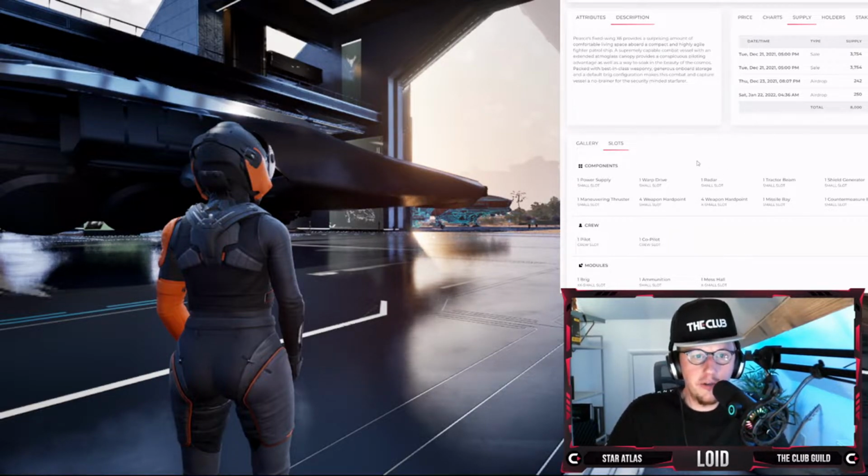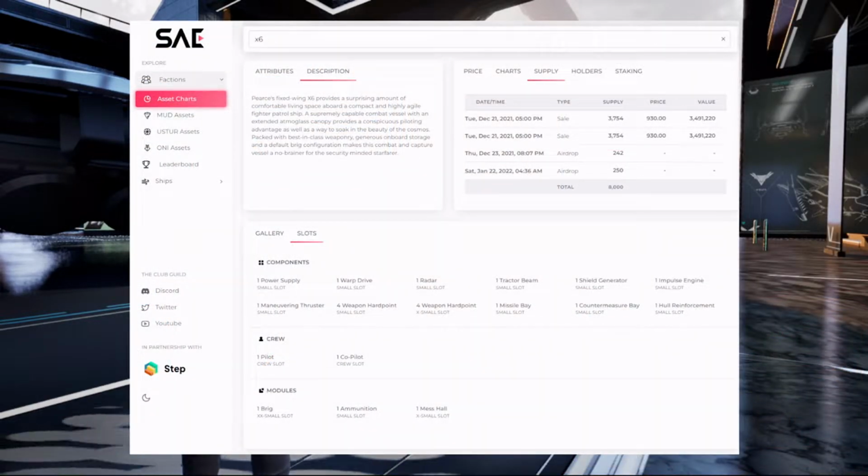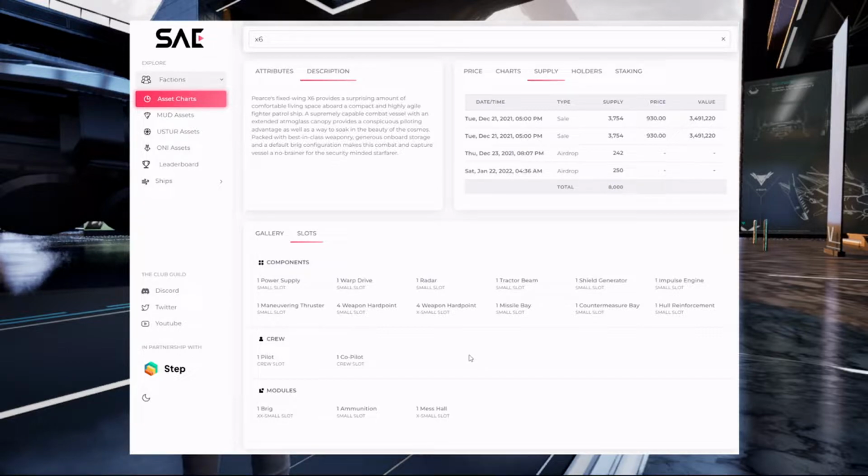So, let's take a look at the slots. It's a small ship. What we can do is just bring that up here. So this is a small ship. Small power supply, small warp drive, small radar, tractor beam, shield generator, impulse engine, maneuvering thruster, 4 small weapon hardpoints and 4 extra small weapon hardpoints. A missile bay is small, and then a small countermeasure and hull reinforcement. We've got one pilot, one co-pilot, so a 2 crew ship. And we've got an extra small slot. That's for putting in your criminal chickens. And 1 ammo module. And an extra small mess hall. Okay.